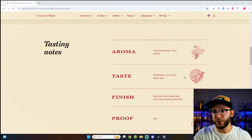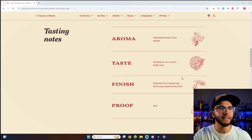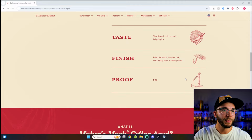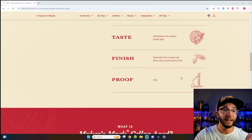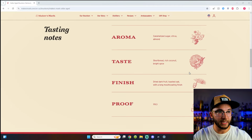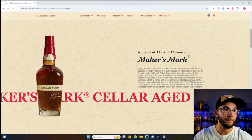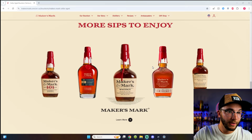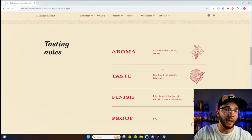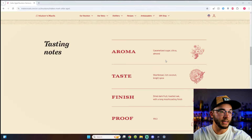So there we go. Caramelized sugars, citrus, almond on the nose, shortbread, rich coconut. That's it. That's an interesting tasting note. Rich coconut. Finish of dried dark fruit, toasted oak with long mouth coating finish. Proof 119.3. Again, main takeaways of this: 12 and 13-year-old Maker's Mark bourbon. I don't see the label anywhere. I guess on the side is when they will tell us how much of which. They have not mentioned that anywhere on here. That's really it. Nothing else about it as of yet, how much goes into it, but 12, 13-year-old Maker's Mark at a freaking high proof of 119.3. I'm excited. I'm stoked. I can't wait to get it.